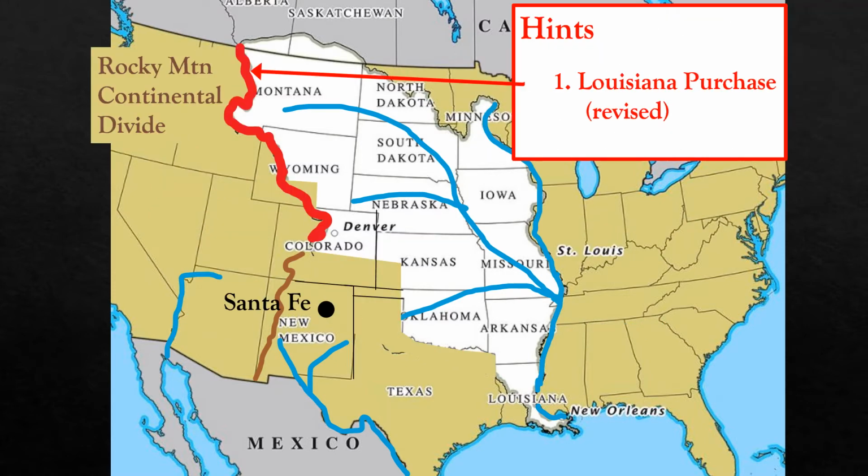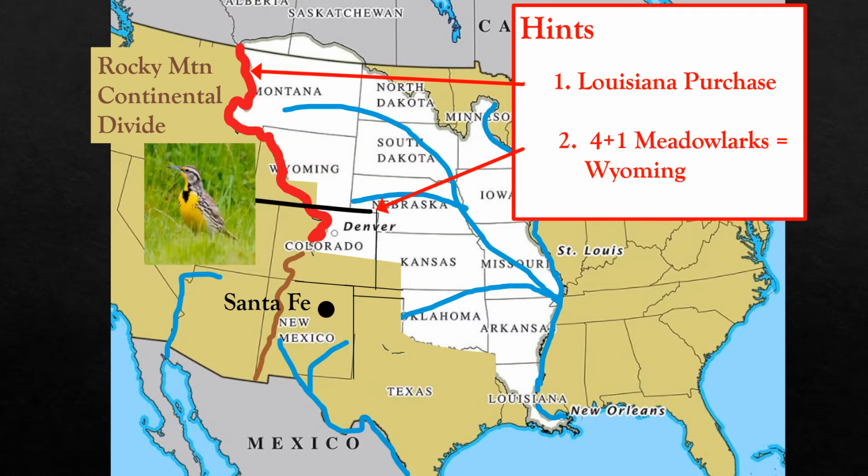Now, that's not too difficult to find out by just Googling on Wikipedia. So if you were to start and say, well, our search area should be the Louisiana Purchase, and you understood that some of these areas were subtracted out, already you could have eliminated southwest Wyoming, west and southwest Colorado, and all of New Mexico. And then recognizing that the 4+1 Meadowlark story indicated the 41 degrees of latitude, which is the southern border of Wyoming, and that the meadowlark is a state bird of Wyoming, you should focus in on Wyoming. I mean, your search area's getting a lot smaller already with just 2 clues.